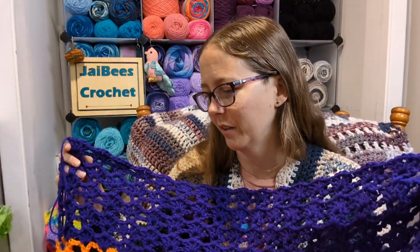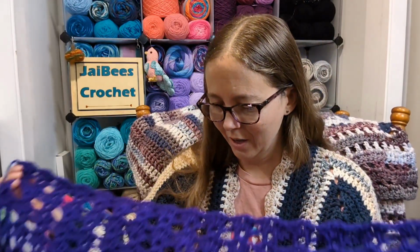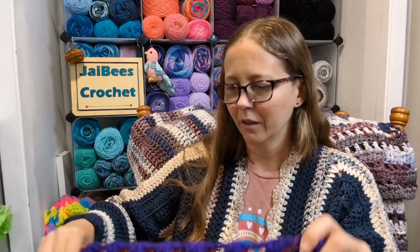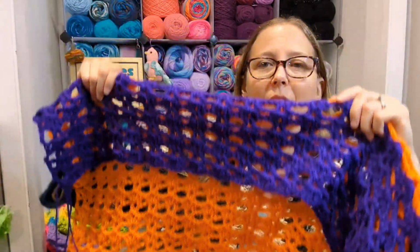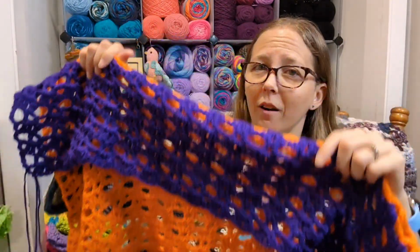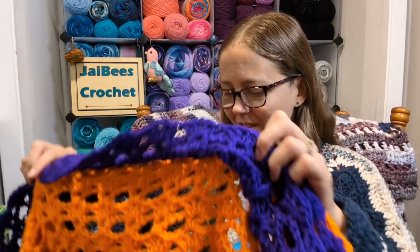I shouldn't say I'm almost done. I'm not even halfway yet of the purple. I think, so when I say halfway, I measure like this. And so you can see it's not even halfway of the orange yet. It's almost there. Here we go. I'm almost halfway done with the purple. Not almost done with the purple, but almost halfway done with the purple. That's the truer statement.